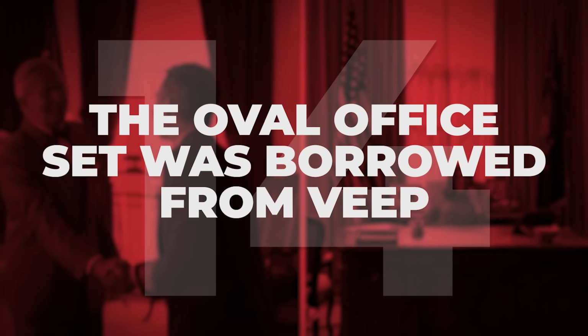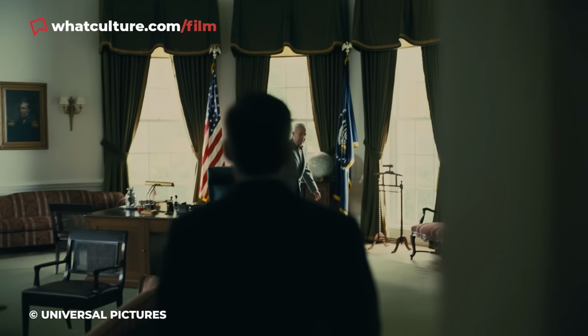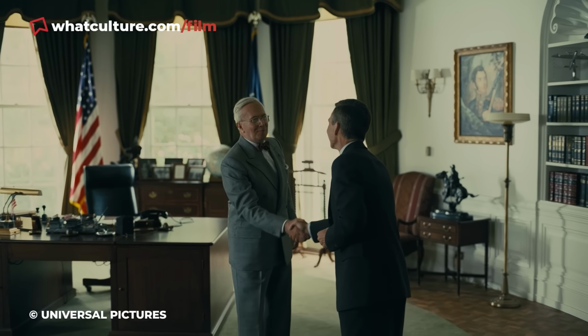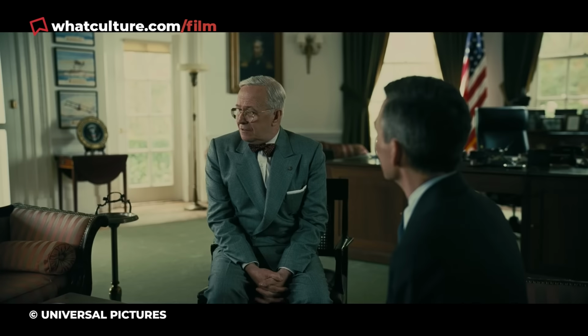Number 14. The Oval Office set was borrowed from Veep. Okay, this is a fun one. The White House's Oval Office is obviously one of the world's most iconic locations, and Hollywood has gotten extremely good at replicating it for the big screen. But when it came to Oppenheimer, things got a bit tricky, as the original plan to shoot in California's Nixon Library fell through just a week before filming was scheduled to take place.